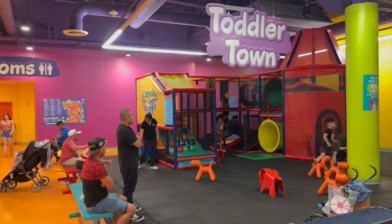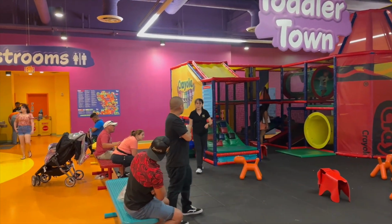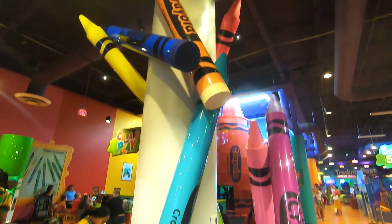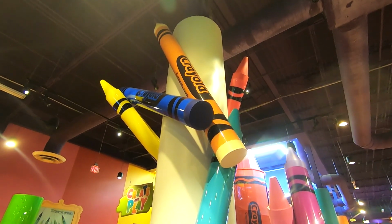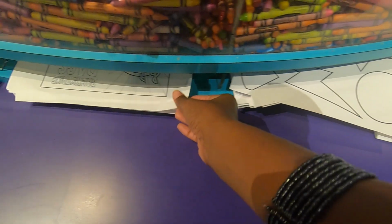And fun for all ages is right in the middle of all of the colorful mayhem, the Colossal Caddy. The Colossal Caddy has thousands of crayons to choose from as you color, and quite a few different coloring sheets too.